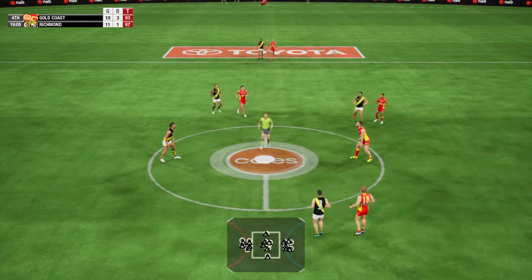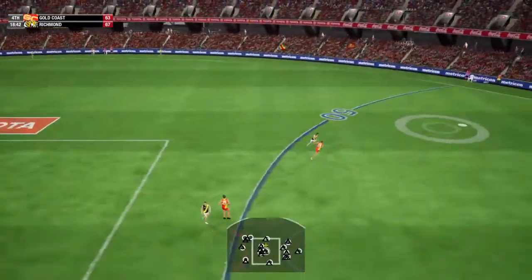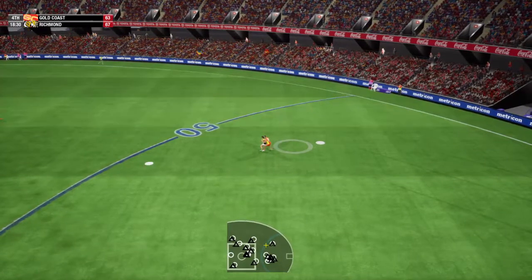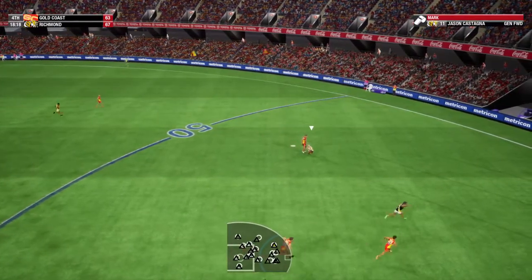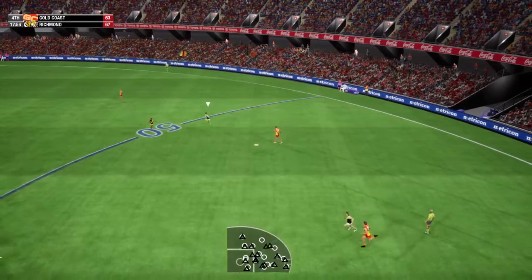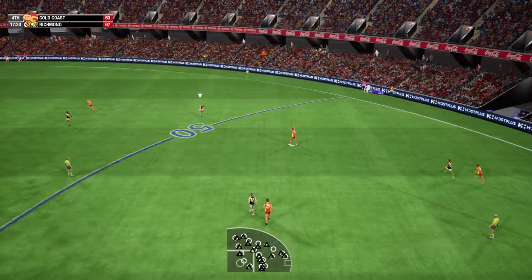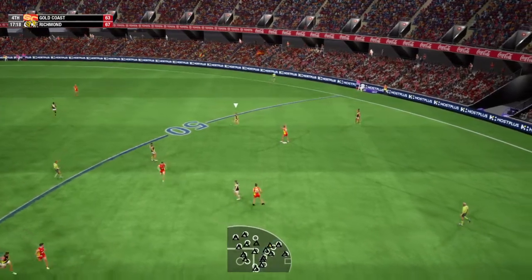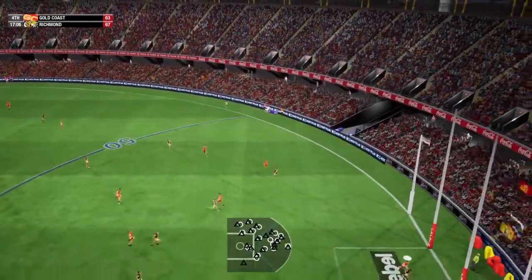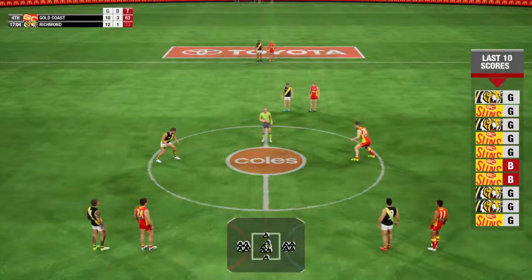We resume hostilities. Thumps it clear. Here's Nankervis. Hurried kick. Castagna marks. So, what could the Tigers do with this opportunity in front of goal? They can just slow the game down now, take a bit of time off the clock. Kick on the way. That is a stunning goal.